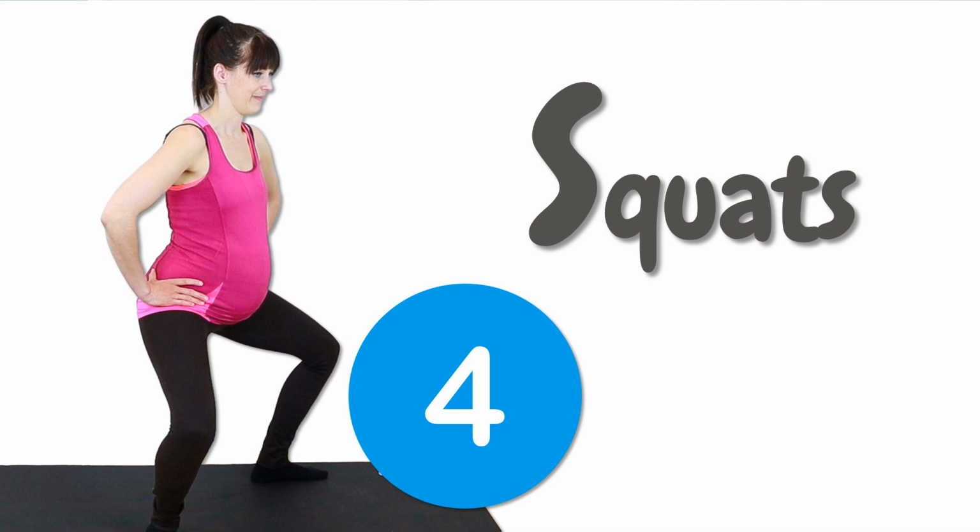And squats are just another great way, if not the most important way, to prepare for labor and birth for several reasons. Like the previous exercises, squats are supposed to bring more flexibility into your hips and thighs, but they can also stretch your pelvic floor muscles and perineum, which can help reduce tearing.